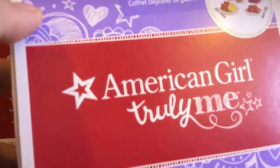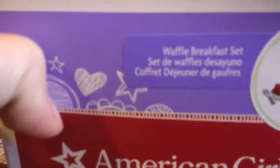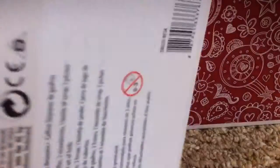I got two things from Truly Me. This is American Girl, Truly Me. This is the waffle set, and it's also in three different languages. And, yeah, it's pretty plain box of that. And here's the information.